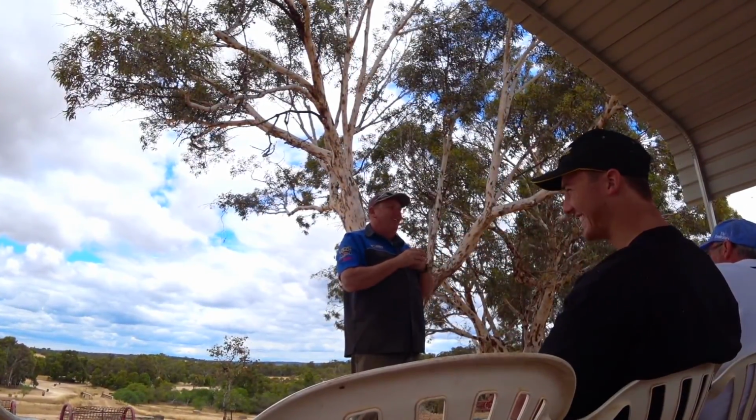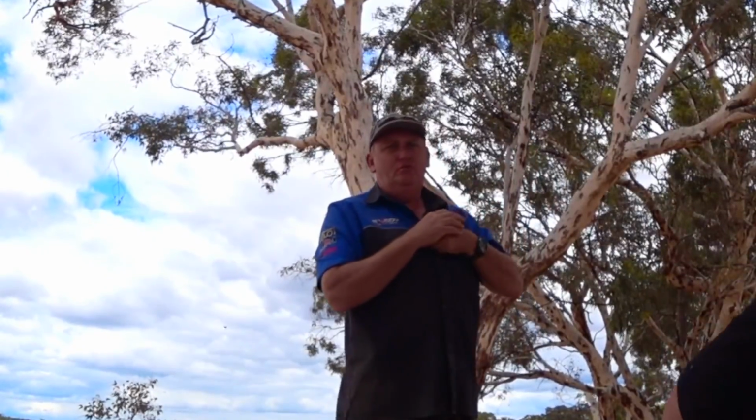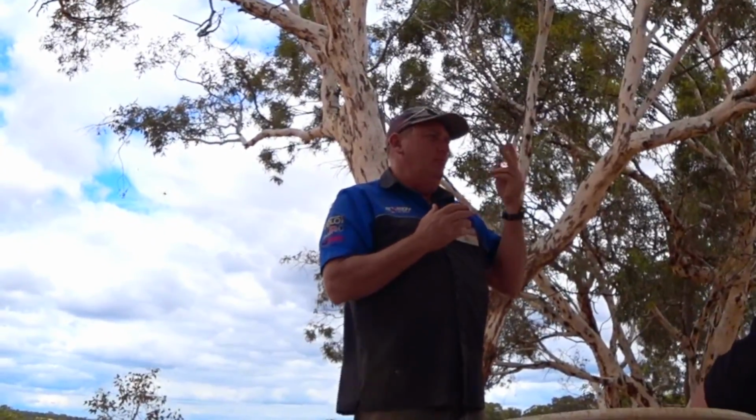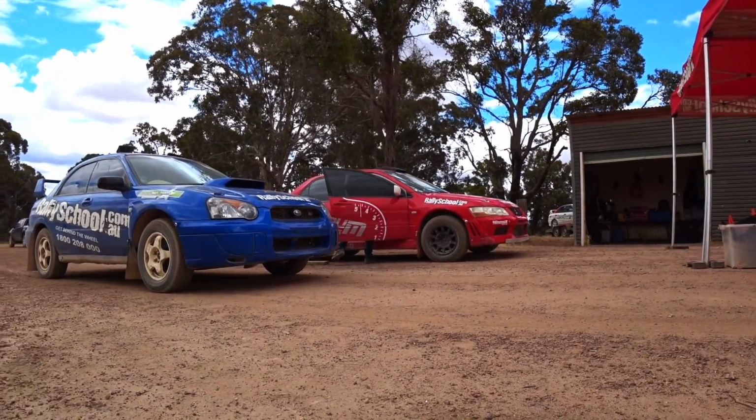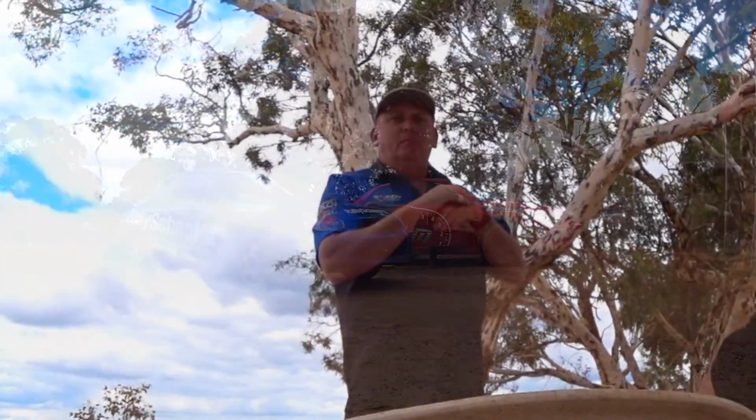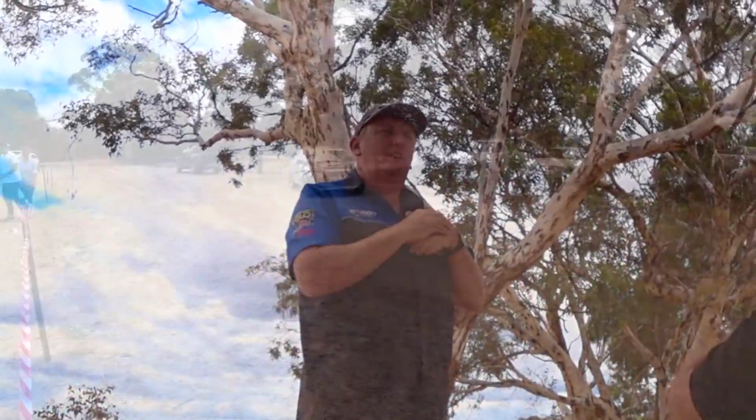Okay, there's two Subarus, WRXs, and there's two Mitsubishi Evos. The cars themselves are the real deal. They've done competitive miles in their time. They do have a lot of money's worth of suspension and brakes and things like that underneath.